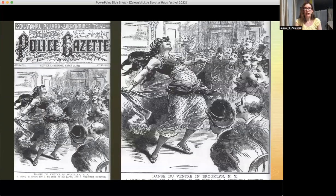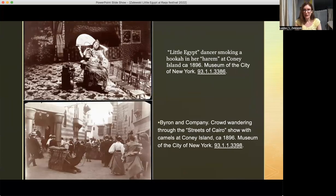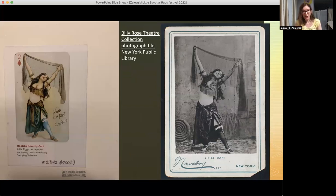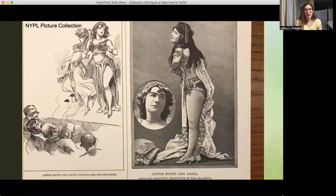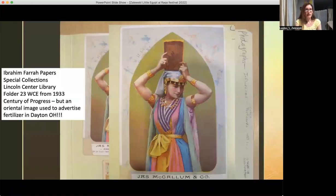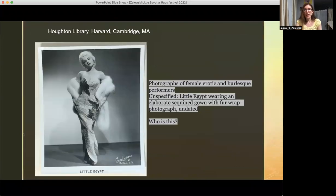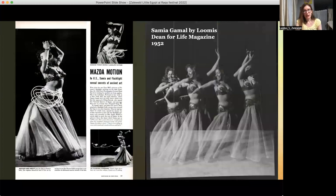Since that was such a big moneymaker, then you have imitators and more scandals and more newspaper stories, more uncorseted women dancing, copying with varying degrees of authenticity the dances that they saw at the World's Columbian. Here's one, a Little Egypt at Coney Island. There were Little Egypts and Fatimas at subsequent fairs. Cigarette card of a Sheawabe, as well as the Hoochie Coochie playing card with a Little Egypt. Other Little Egypts I haven't identified yet. That's a Fatima. This is an ad for fertilizer, interestingly. More cigarette cards. And then performers, Gilda Gray, another Little Egypt, I have no idea who it is.